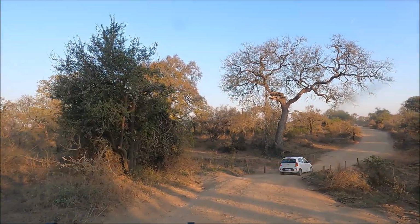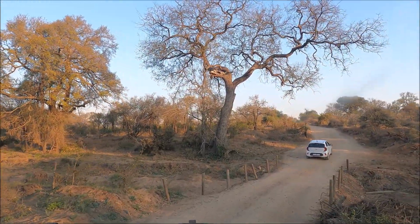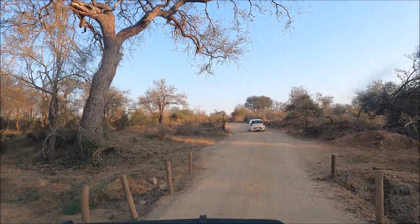Low water bridge down at the bottom of the second one, which possibly could flood during the rains. So I don't know if this would be accessible when it's raining. Now we're on the H1, headed towards Pretoriuskop, and we're going to take a left down, what is it, the H3? The H3 towards Afsaal and Bergendal. Still a beautiful morning.